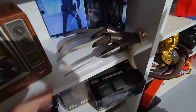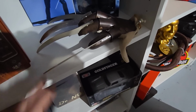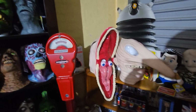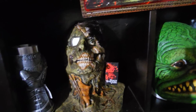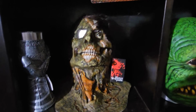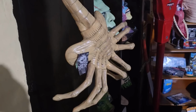And right here we have Freddy's glove. This thing is actually surprisingly heavy. And just one more thing I wanted to show you guys before I wrap it up. Now this isn't really a prop, but I still think it's pretty cool. If you go over here, we've got Jack from An American Werewolf in London. That's a great mask. I don't buy these masks to wear them, but just because I think they look cool on display. And here we have a face hugger from Alien.